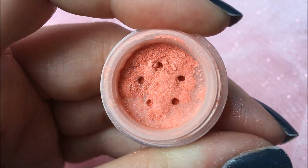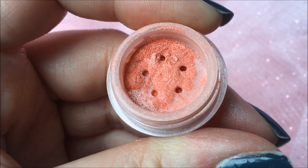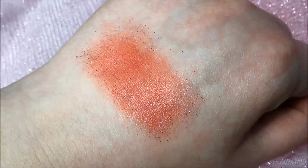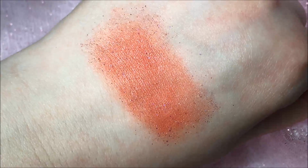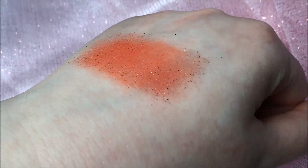A little patchy, but I mean, wow, the crazy purple sparkle. I mean, the color is amazing. The color itself, I wasn't fond of the formula of the color, but when you mix in that purple sparkle, it just completely changes the equation for me. I mean, it takes this shadow to the next level.